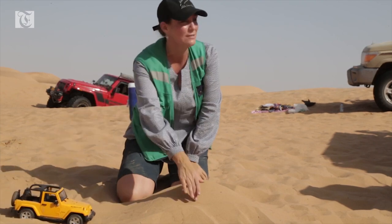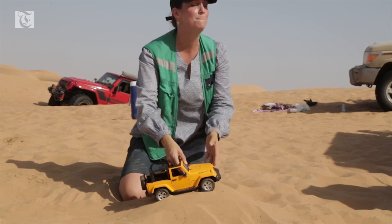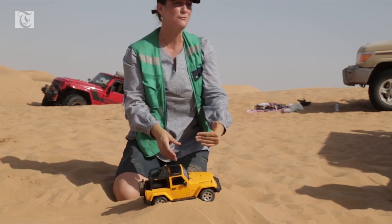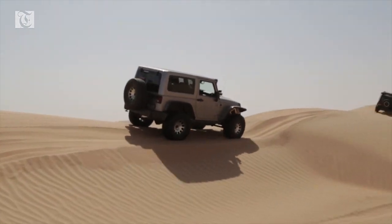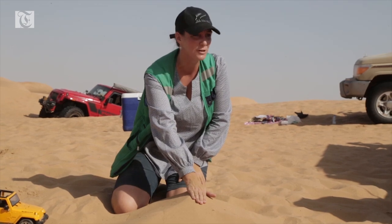A very good trick in this situation as well is to always be above the previous tracks, because our friend gravity is going to pull you down. But if you're above the previous tracks, it's going to pull you down into those previous tracks, and it's going to help to hold you there. You always need to make sure that the sand dune is clear in front of you.